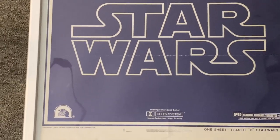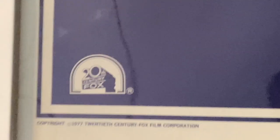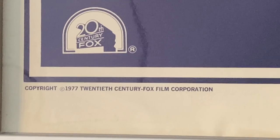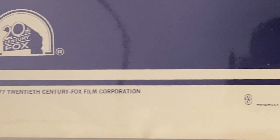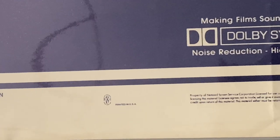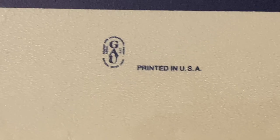Here are three tips you can look at to tell if you have an original or a reprint or a bootleg. The first is the size. This poster comes 27 inches by 41 inches. The second is to look for blurred or fuzzy letters, especially around the finer print. They should be crisp and clear all the way around. And lastly, and probably most importantly, this poster needs to have a small oval-shaped GAU Union logo near the center of the bottom of the poster.